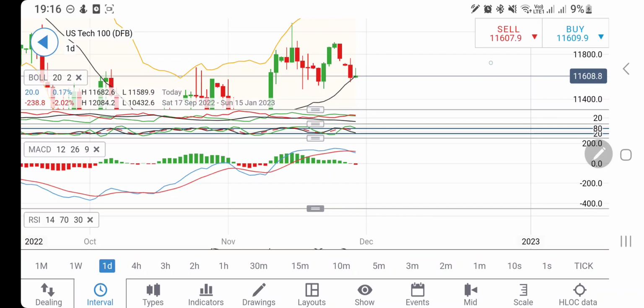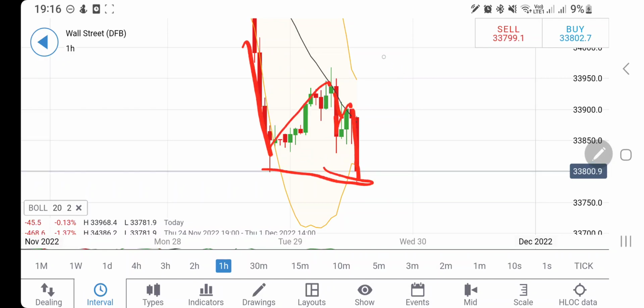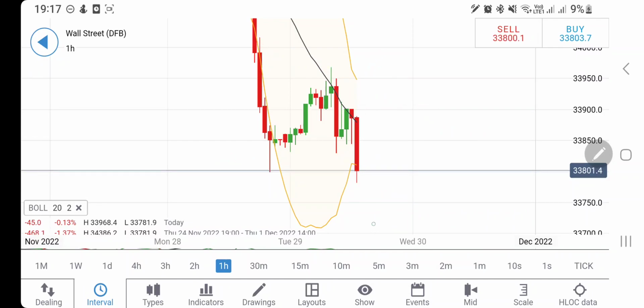Now let's have a look at Dow Jones. US 30 on the hourly charts: a sharp drop, retracement, and then a sharp drop. Lower lows are done. If you consider this as a channel, you will find that 33,750 is a good support, and then 33,950 is a good resistance. For these 200 points, we may see a little more swings there.